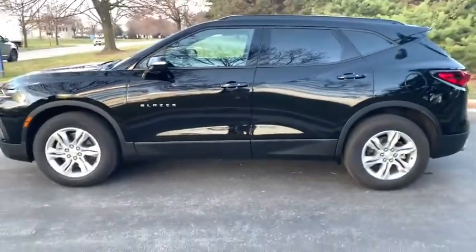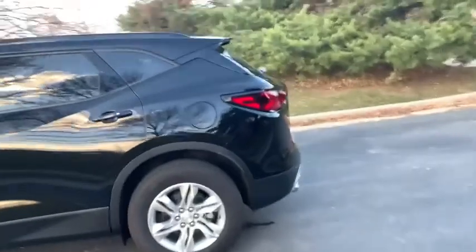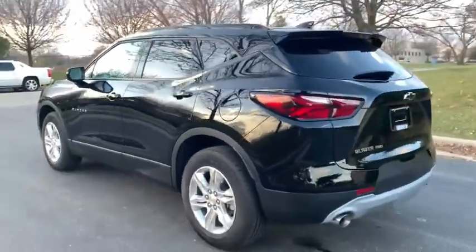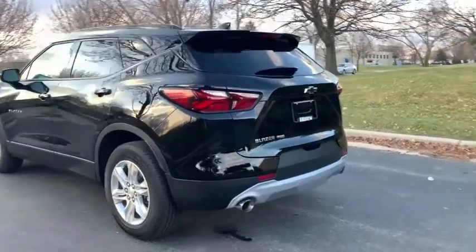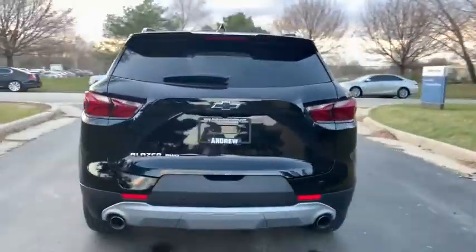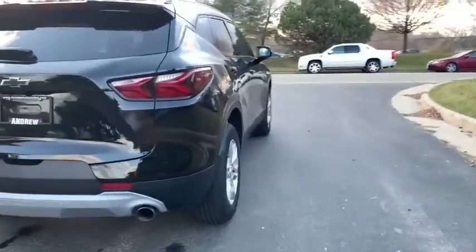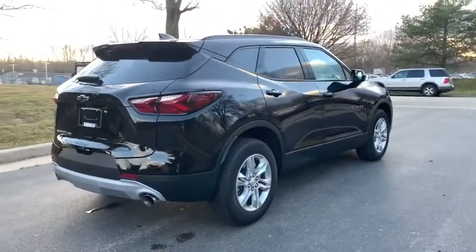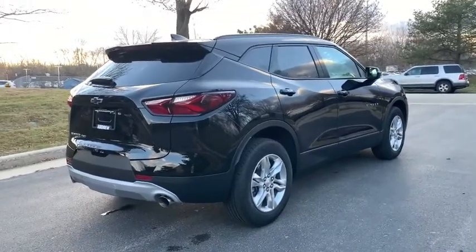Traction control, dual airbags, power steering, four-wheel disc brakes, compass, security system, trip computer, rear window defroster, power windows, electronic stability control, overhead console, panic alarm, brake assist, remote keyless entry, tachometer, power driver's seat, driver vanity mirror, front bucket seats, rear window wiper. This isn't just a vehicle, it's an experience.